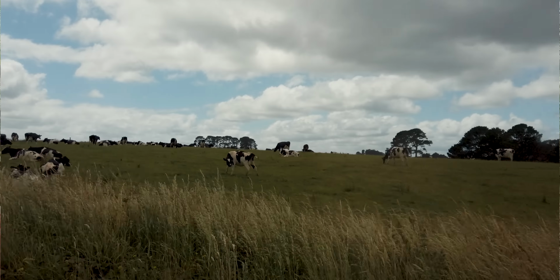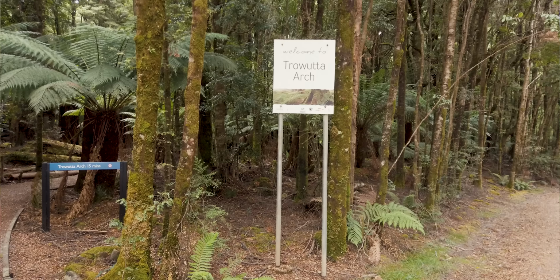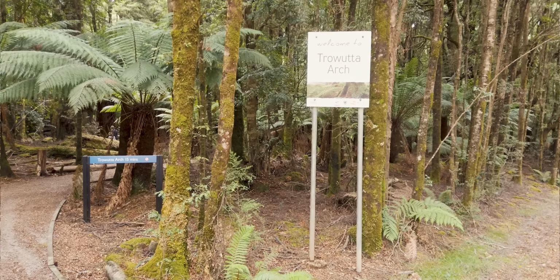First stop is here at Trewater Arch. Let's go in and have a check out of this place, because from what we've seen online and on Instagram, it looks like a pretty special little cave system. So we're going to go and check that out now. Let's head in. Let's go.